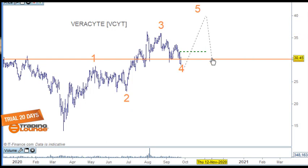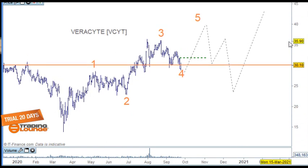And then we should see, after the elections or whatever, some type of correction come into play as an ABC correction, and then we'll see a move up again. That's the general picture of the S&P 500 and the NASDAQ and so on. So we'll start our portfolio trades at that point in the game, and that way we can hold them into a long-term wave 3 going to the upside.